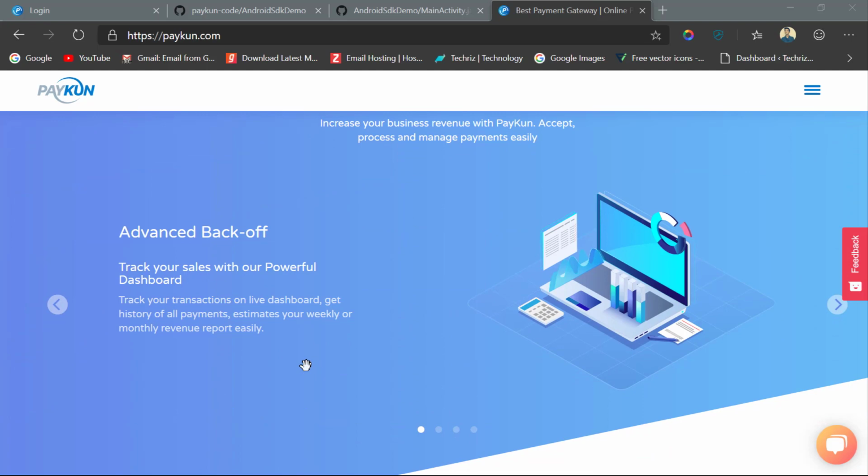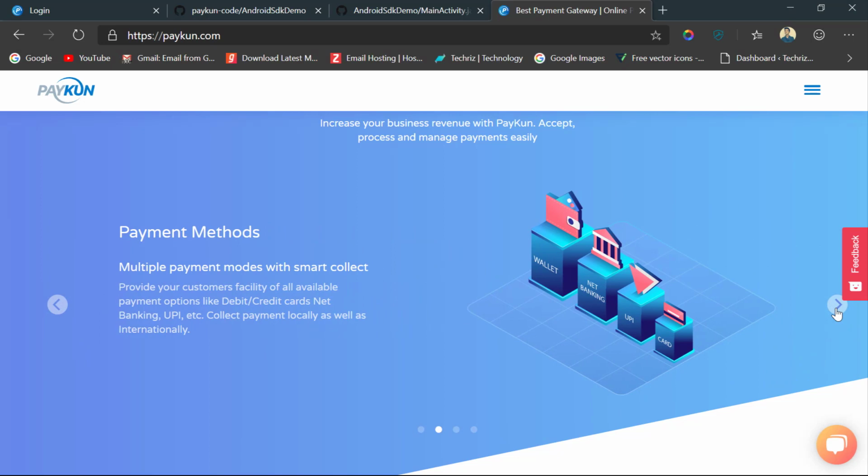Features include an advanced back office, so sales tracking, you can track your sales. You have quite a few payment methods. Yes, this is the thing that I wanted to talk about. This is by far the best payment gateway solution that I have seen, because of the plethora of payment solutions that you get with this.